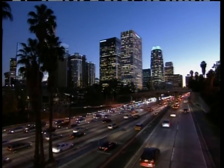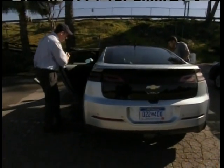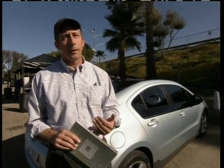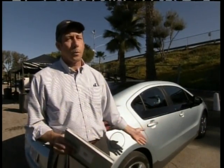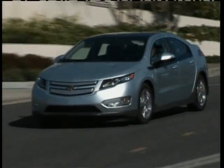At several events around town prior to the Los Angeles Auto Show, many consumers and journalists were surprised at how close the Volt is to being a reality. I think for our audience, the takeaway is that this extended range capability is really far more seamless than I expected it to be. This car is far more developed than I expected it to be. It'll be very interesting to see how the public reacts.